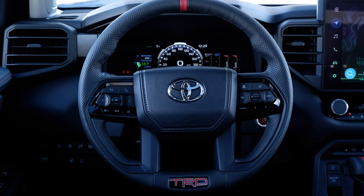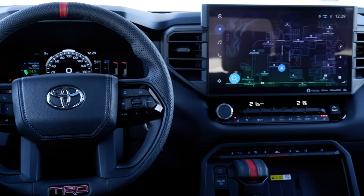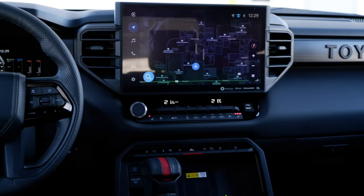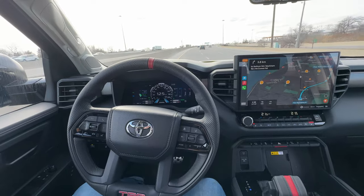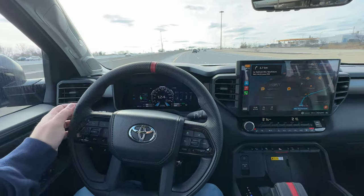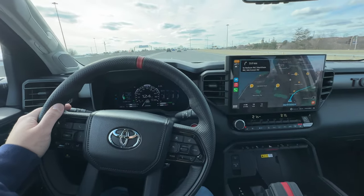It doesn't feel as luxurious as, let's say, a Ram 1500, but in a very Toyota-like way, everything has been kept functional, simple, but at the same time, it feels up to date. In terms of technology, you get blind spot monitors, you get lane keep assist, adaptive cruise, all the goodies, including safety systems for collision mitigation and stuff.